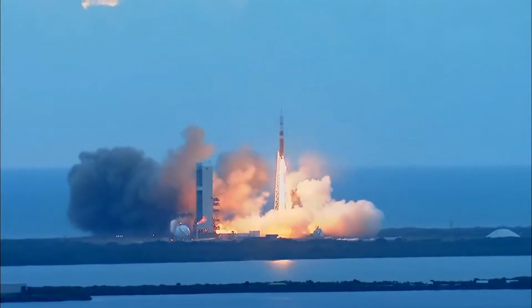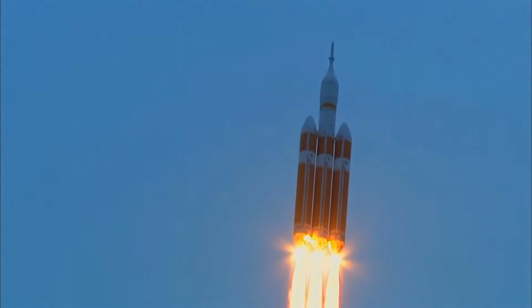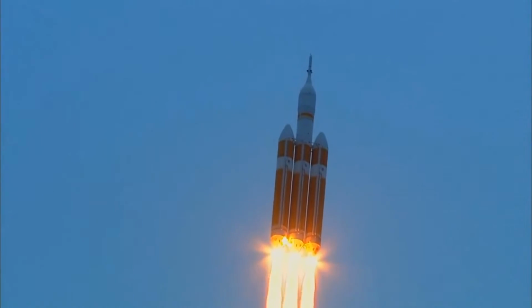So there was the Orion EFT-1 flight last year, which was very successful, and we can use that to take our models and look at our predictions and then try and back out exactly how well we are doing, quantify how well we are predicting that.